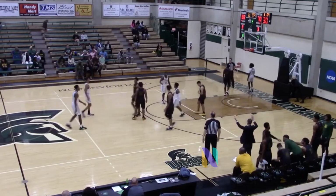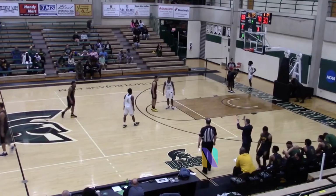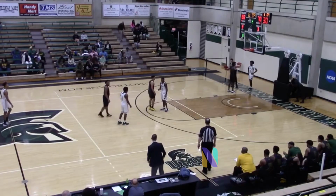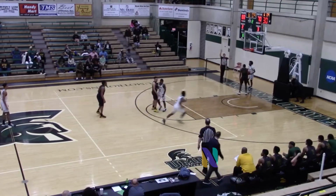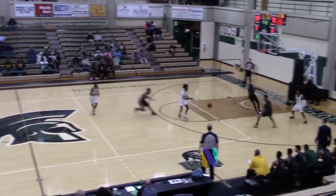18-point lead, 6:09 to go. Still a long way. Yeah. Still a long way to go in this game. The Trojans continuing to maintain this, what they haven't been able to do for the better part of this season. When they build a lead in the second half, they've let teams back in. So they need to finish and take what they've learned all season long and try to apply it right here.